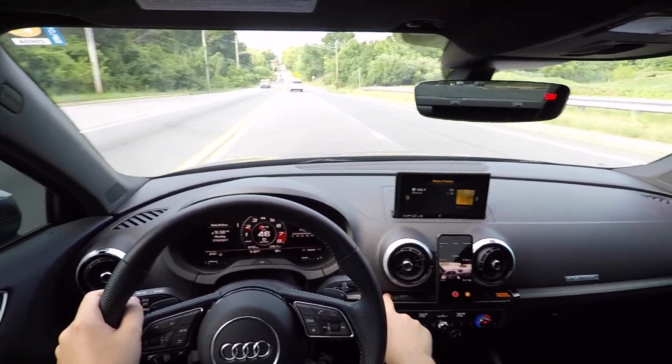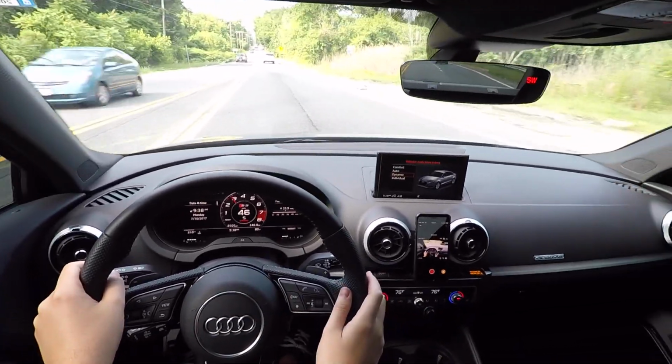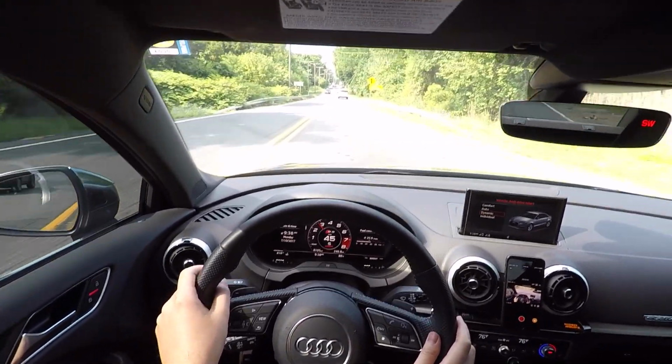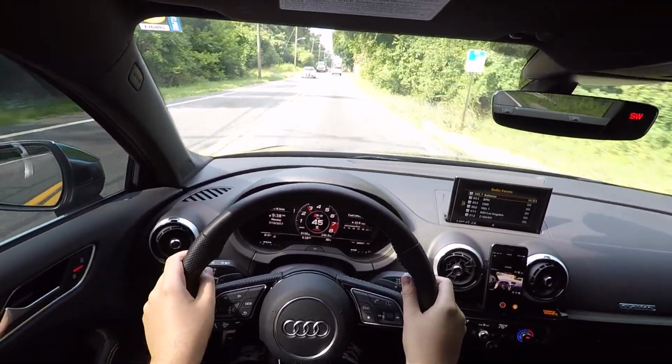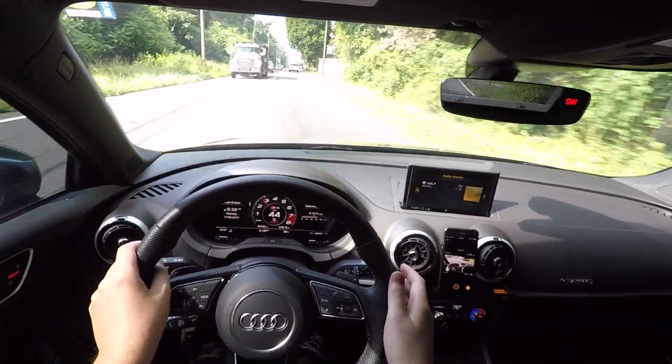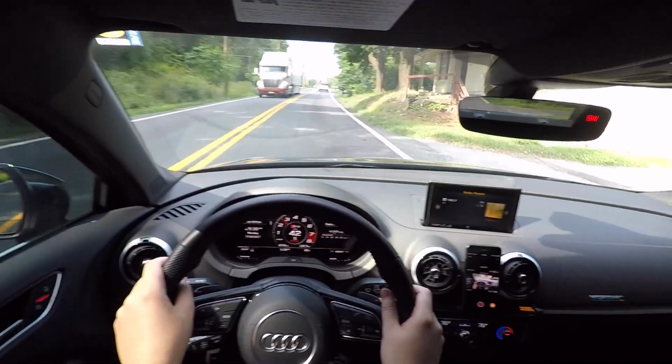So now we'll go ahead and switch it over to dynamic mode, and as you just saw, the revs jumped up quite a bit. Now in this mode the steering is much stiffer, which I actually drive in this mode all the time with the steering itself. I actually use the individual mode, but I have the steering set up in dynamic.